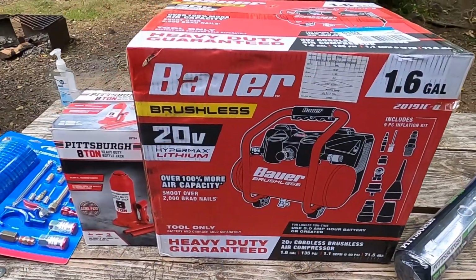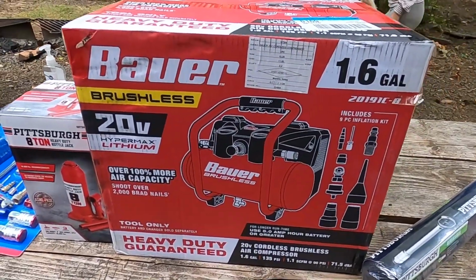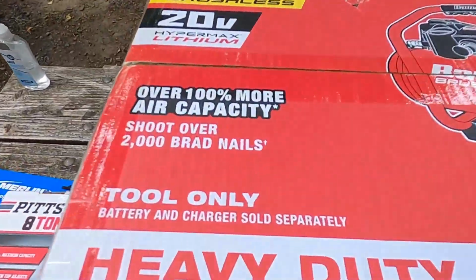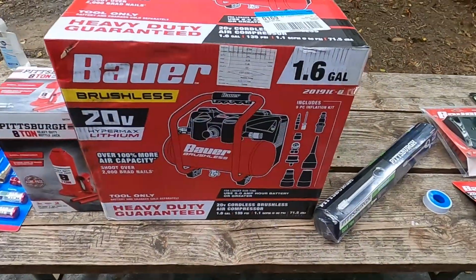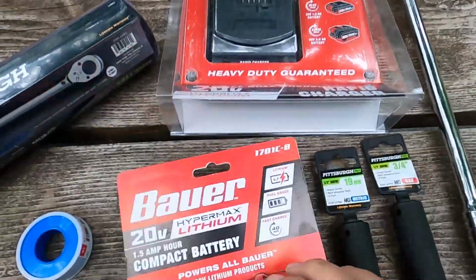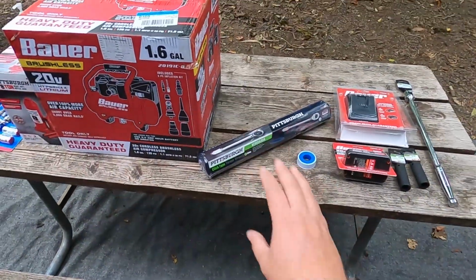We just arrived back to the RV from Harbor Freight. We were gone a couple hours. Right here is a brand new air compressor, battery powered, 20 volt. I didn't realize it, but up here it says tool only, battery and charger sold separately. I was already spending way more than what I wanted to. This is $160. I ended up having to buy a battery charger and a battery, like $25 for each. But since I bought all 3 together, I got $20 off.